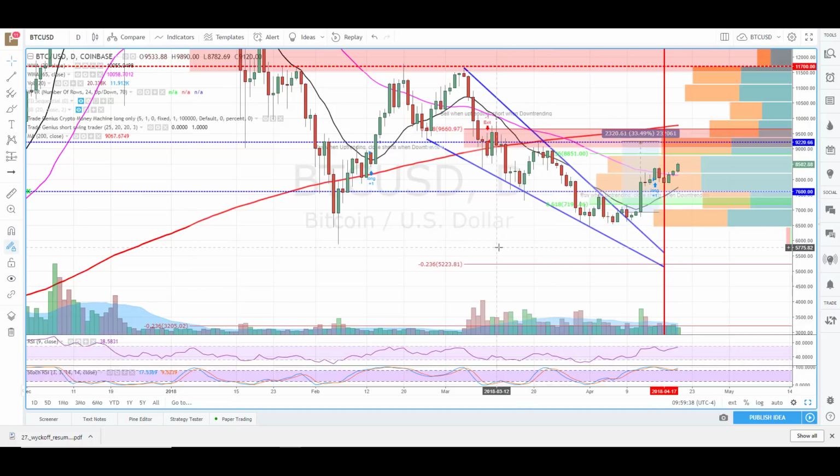All right, guys, that's pretty much it. I just wanted to point out that you should really look at this market structure. I think it's really showing us that the bottom is in and we're ready for this next leg higher.